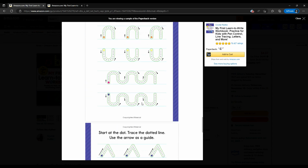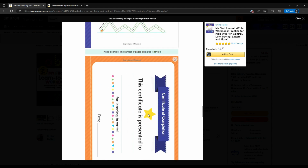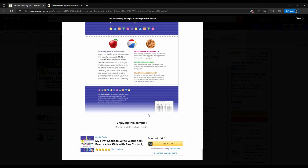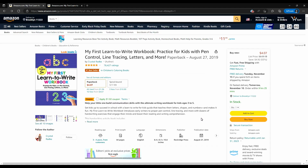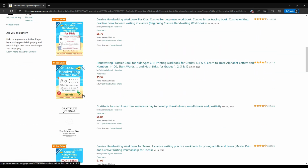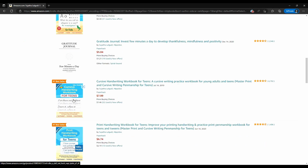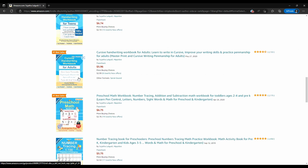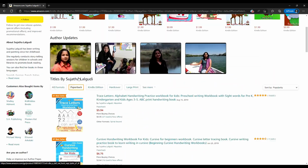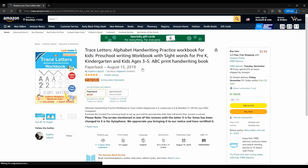This book has just 84 pages and is mostly focused on tracing letters for kids to learn the alphabet and some simple words. The other successful author in this niche is Sujatha Lalgudi. At the time we published that video with 60,000 monthly income, she was number 1 in the top 5 authors of that niche. Most of this author's profit comes from 4 books that have a bestseller rank of under 1,000.